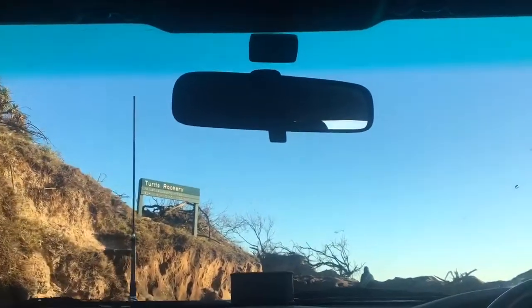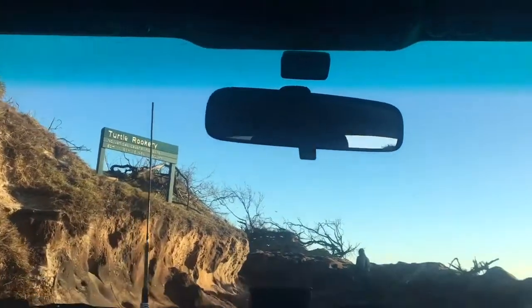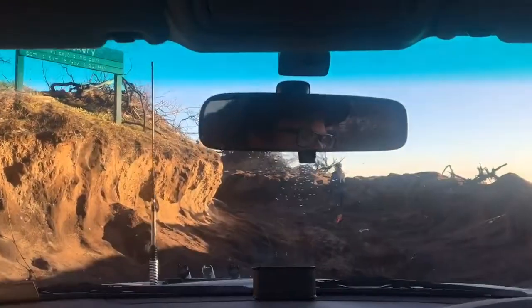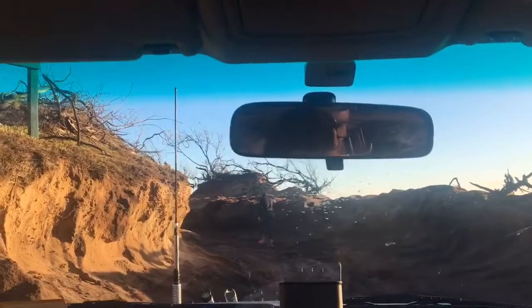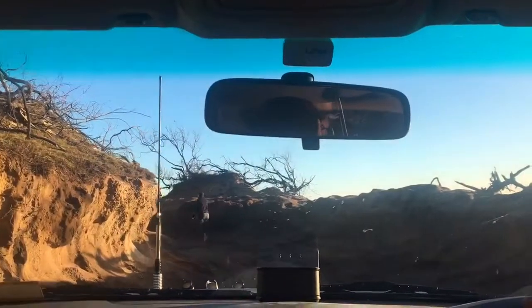So everyone, we're going to the very north of Fraser, and here's how you drive really past. Big water. Yep, that's okay. We knew about that.